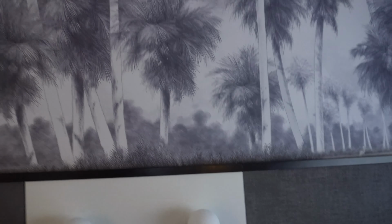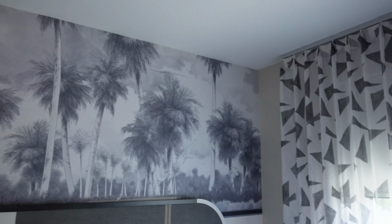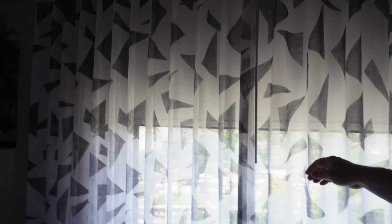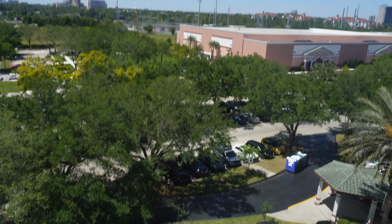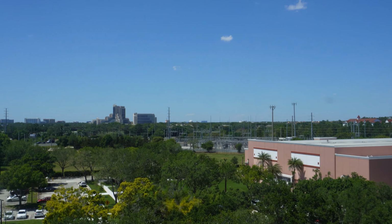I like the mural. We have a pretty Florida cranes mural. And then this doesn't have a balcony or anything like that. But it's a nice view of the parking lot. But you can actually see some of Disney.